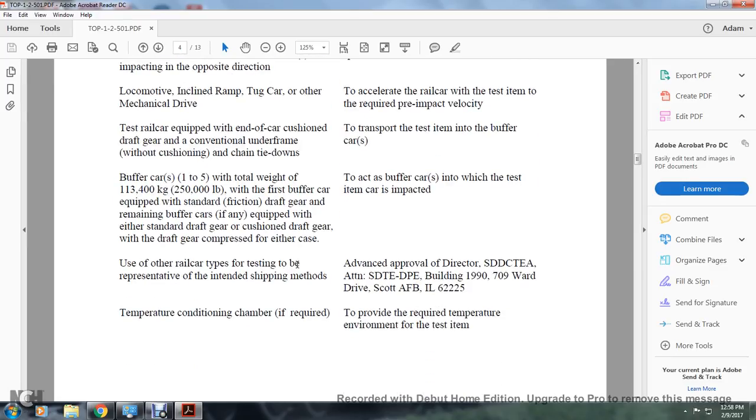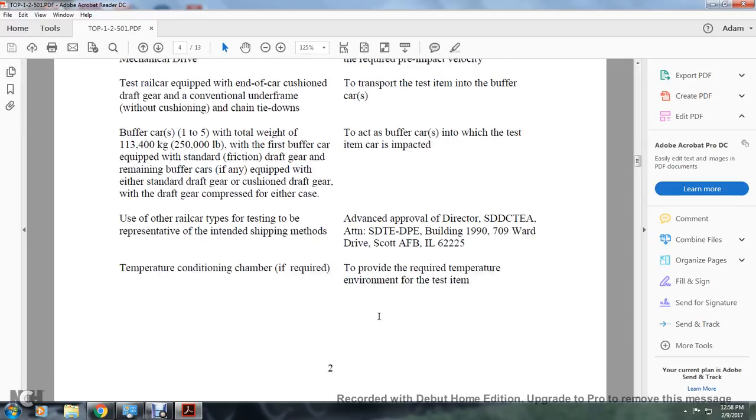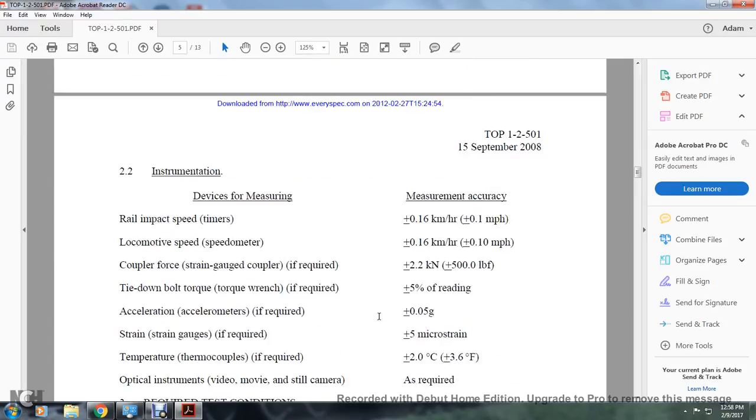Use other railway cars for testing representative shipping methods only with advance approval of the Director, SDDDCT, SDDTE, DPE, Building 1990, 709 Ward Drive, Scott Air Force Base, Illinois 62225. Temperature conditioning chamber, if required, to provide the required temperature environment for the test item.